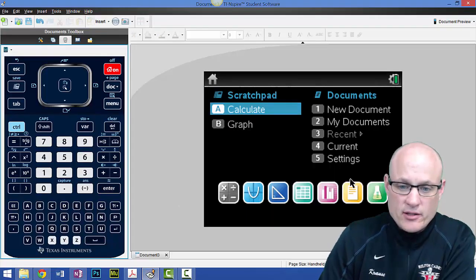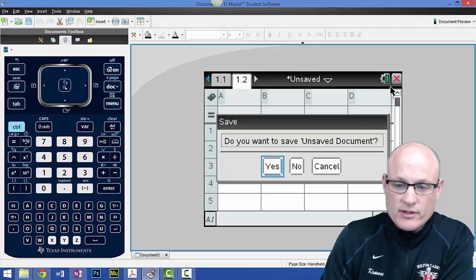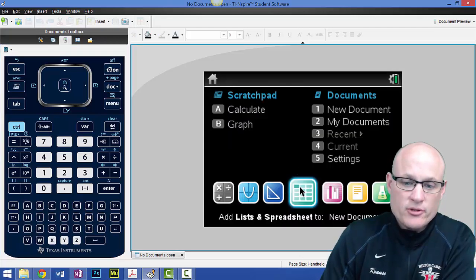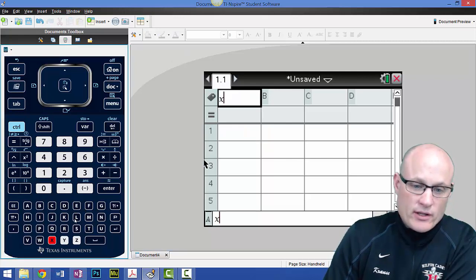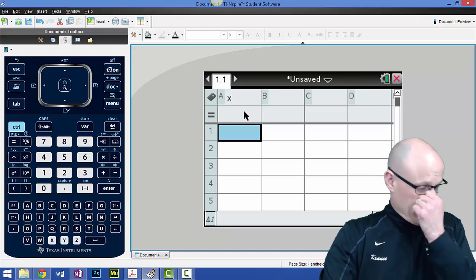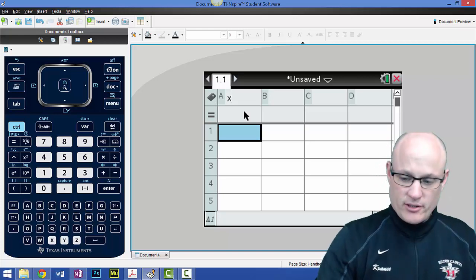So we go back here. I know we got other stuff in there, so clean it out and start over. Call this X. We only have one list. So X. And here we go. I'm going to use my sheet over here.